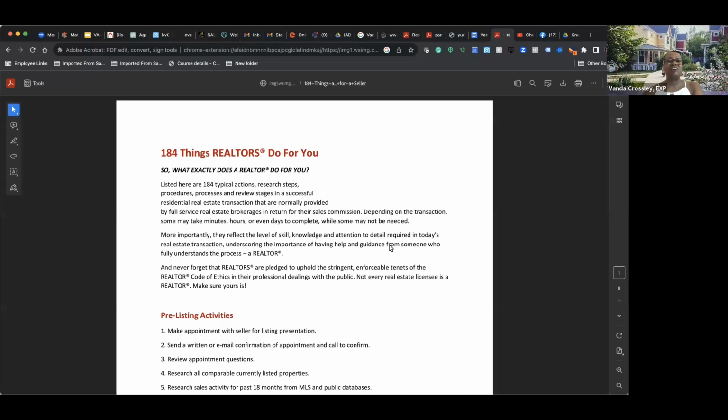So let's start with the pre-listing activities. We make appointments with sellers for listing presentations. We send a written or email confirmation of the appointment and call to confirm, because who wants to show up and they forgot you're coming? We review appointment questions. We research all comparable currently listed properties.